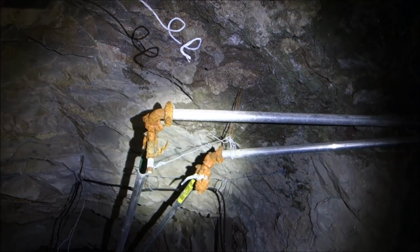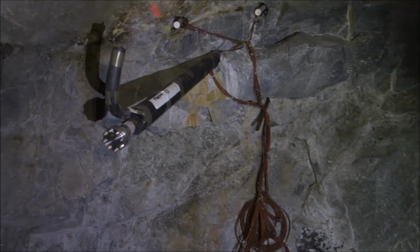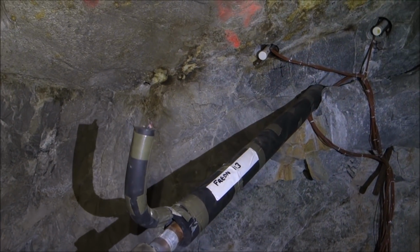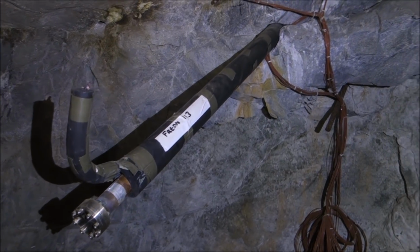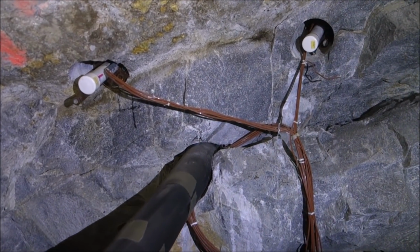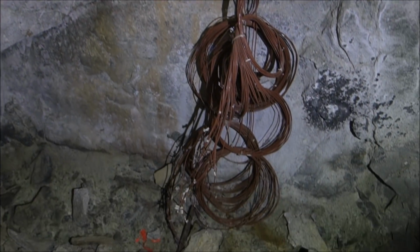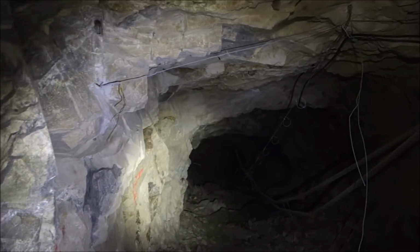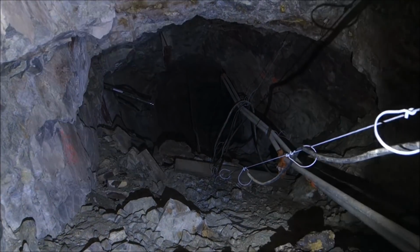See the high pressure pipes right there. And right in front of me is something kind of interesting. You can see they're injecting Freon into the sides of the adit here. And it looks like there's another one down there. You can see part of. Yep, that is what that is.